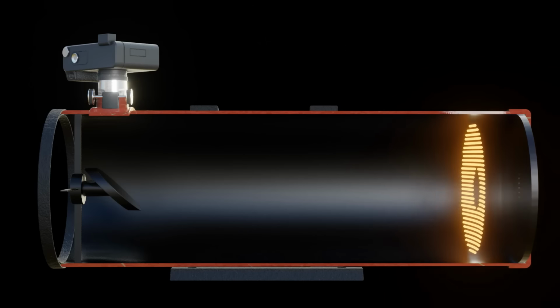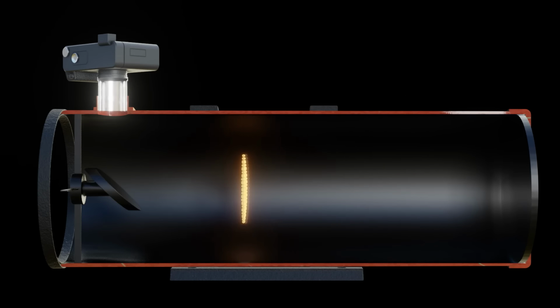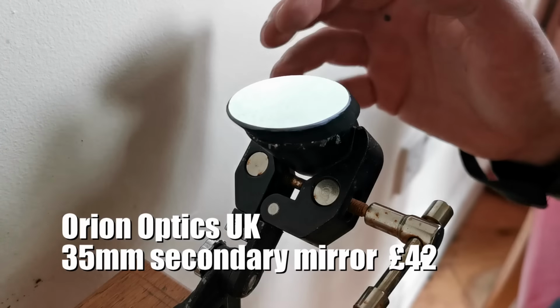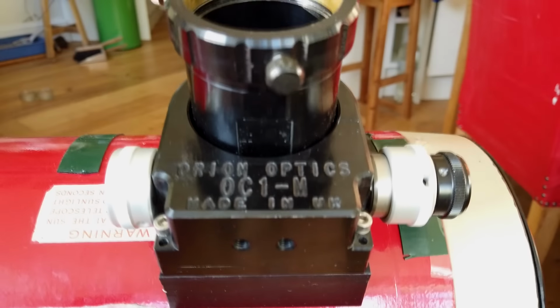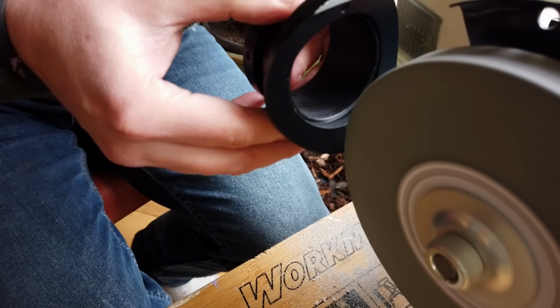It takes ages for the light from the primary mirror to reach our secondary mirror, which means the light cone gets really tiny, which means we only need a tiny 35mm wide secondary. Annoyingly though, the longer tube means the camera has to get closer to the tube to reach focus. And this tool focuser won't allow that to happen, so we're gonna have to use this, which isn't great.